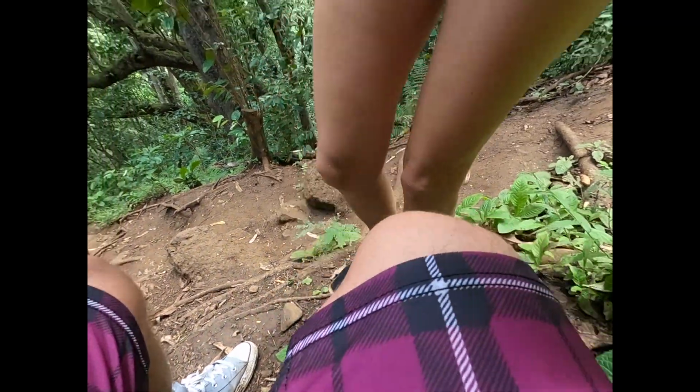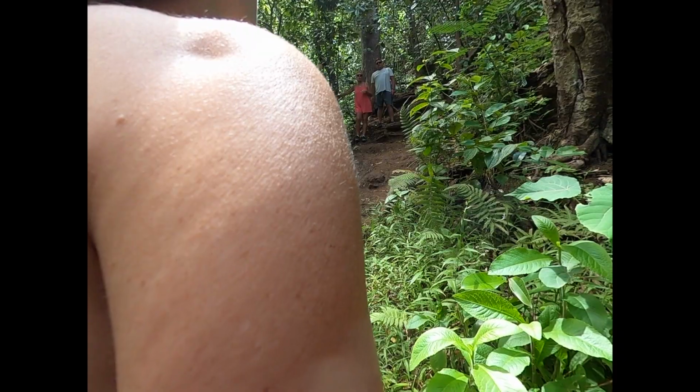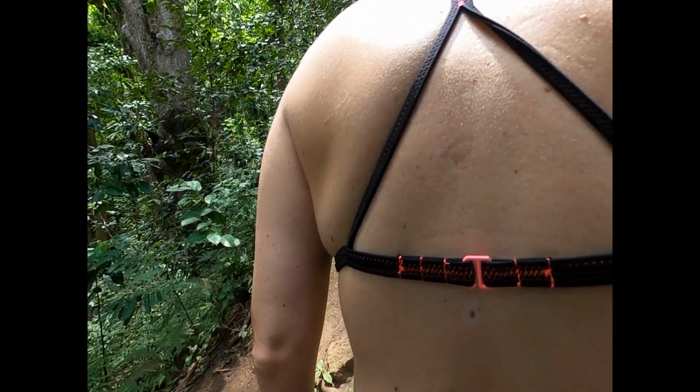And right here you can see we're just pulling off to the side because some people are coming down, so we pulled off to the side to let them pass.